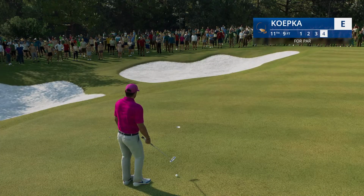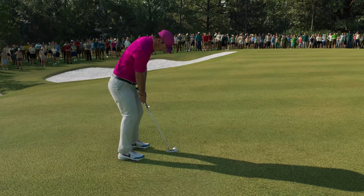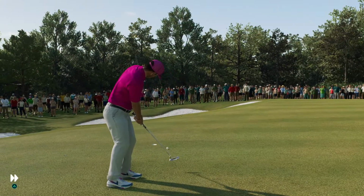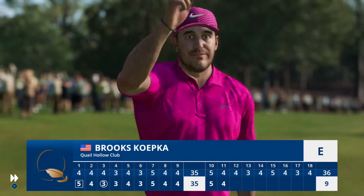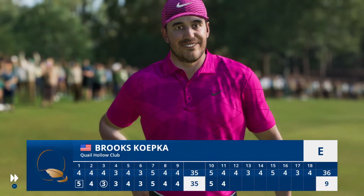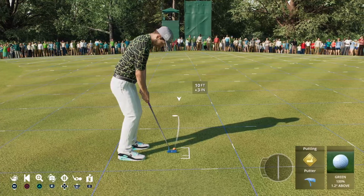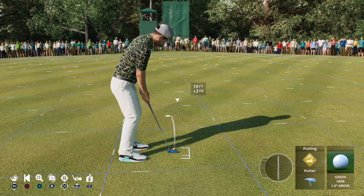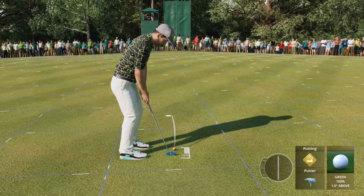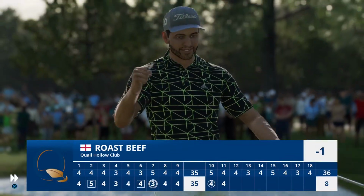Right about 9 feet here to the hole. Okay, looking for that breakthrough to get into red figures, but just a par there as he'll remain right where he started at even. And he gets that to drop. Back-to-back pars here on 10 and 11 to begin his backside.